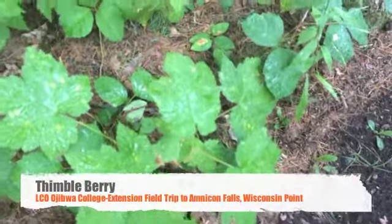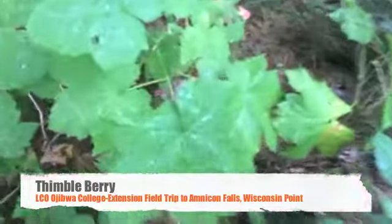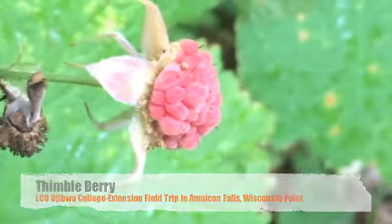Thimbleberries. I would eat that one. Where? Thimbleberry. Is this a berry? This red one. Well, that's a fruit. Who hasn't tried thimbleberry? Yeah. Thimbleberry fruit.